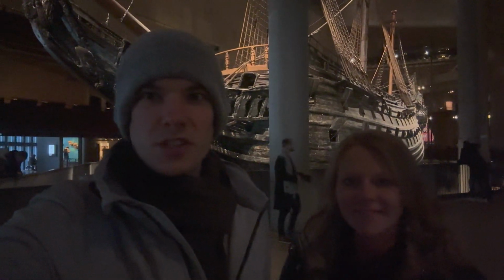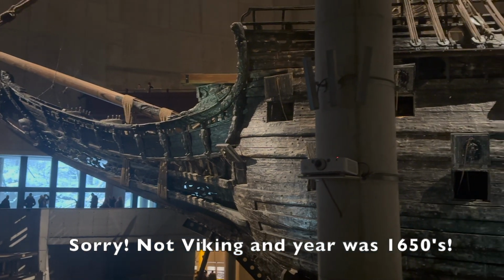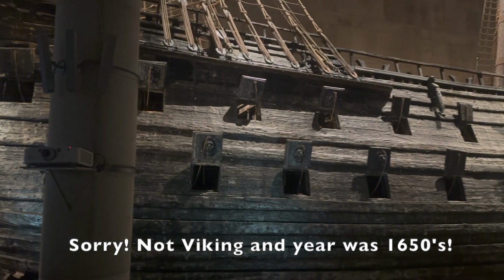Well, we were pushing the boundaries of the winter wear that we have. Definitely coming down hard, but we made it to the Viking Museum. And the reason we wanted to come here is because it has one of the best or only preserved ships like it in its kind in the world. Vasa. Yeah, so really cool to see.